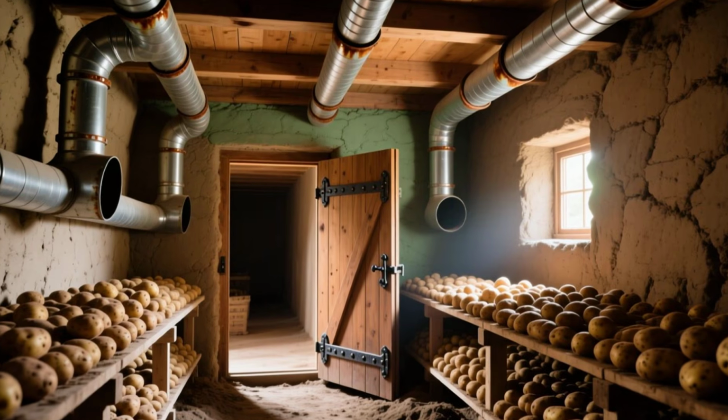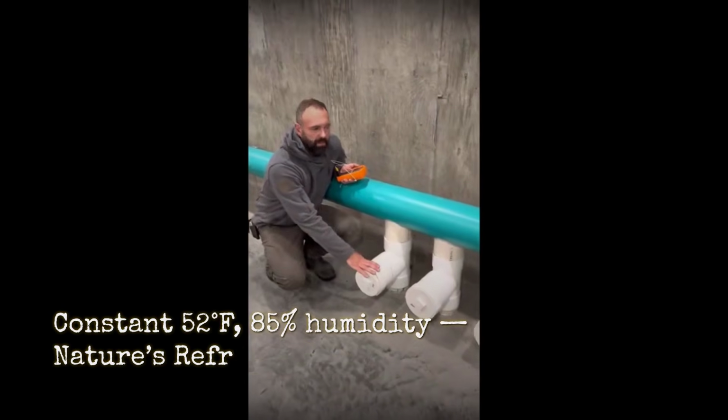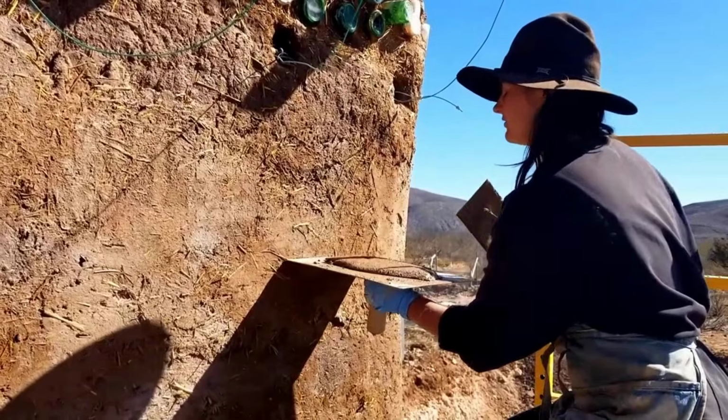This is not a primitive arrangement. This is a precision system. Every element has a reason, every placement has a logic. The people who designed this did not do so by accident.